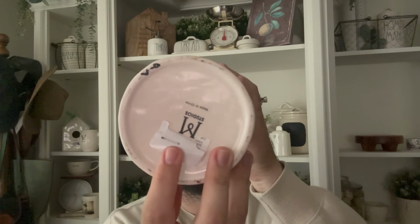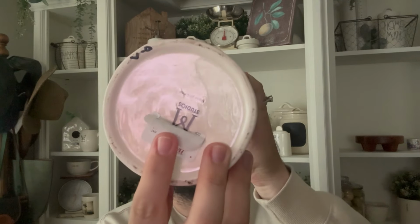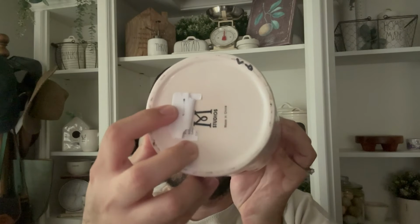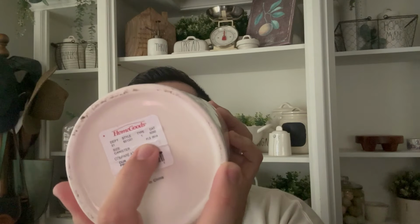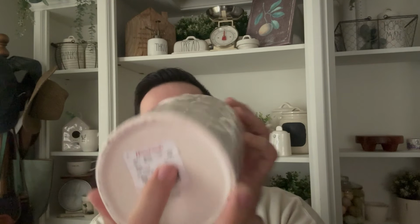So this is definitely older. You guys can see I just pulled back the tag on this one. It still has the original tags from Home Goods. And then we have the M Studio stamp. So this was originally $7.99. Can you believe that? Their canisters are not that anymore. This is from 2014. You guys can see it here in the Home Goods tag. There is a 2014 year on it.